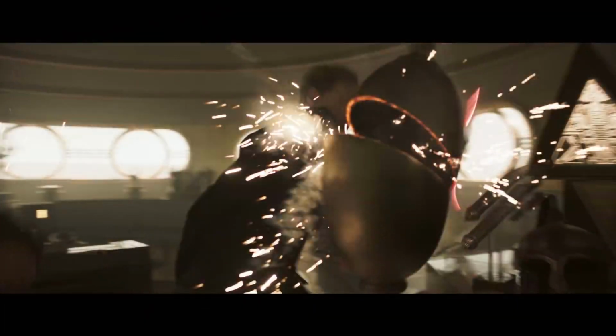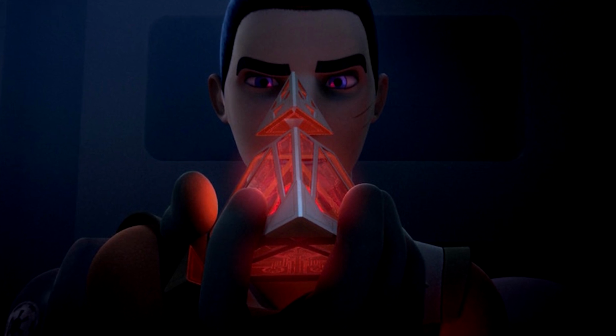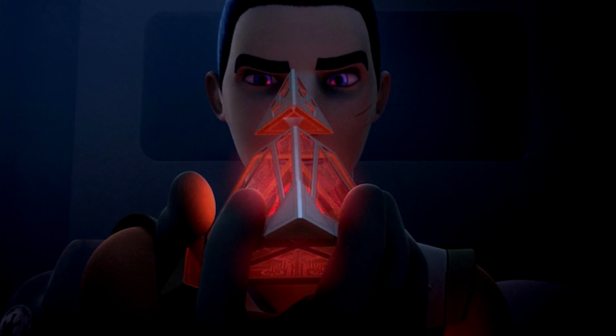Now this is some seriously cool stuff. Now it's not like Dryden Voss is a Sith or a Jedi, so he couldn't open this Holocron, so I'm pretty sure it is just for like a collectible sake. Regardless, you do have to be quite strong in the dark side of the Force to even open a Sith Holocron, and it's just really cool to see an actual Holocron, a Sith Holocron, in live action Star Wars.